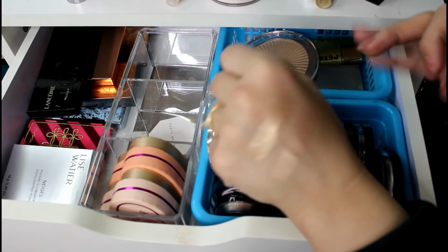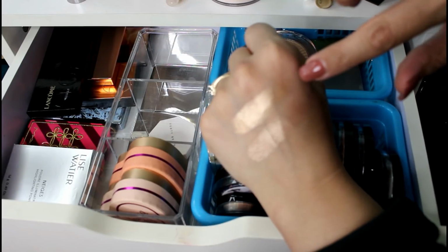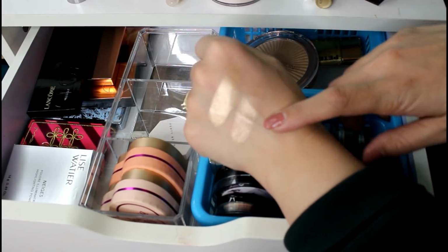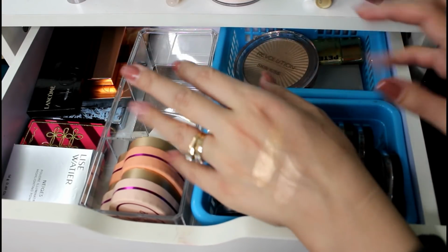They're quite different, you can tell. This is Sparkling Peach, which is much more golden peach, and then this is 002, which is much more icy pink. So I'm happy to have both of them.